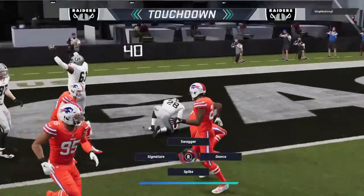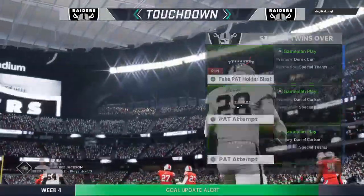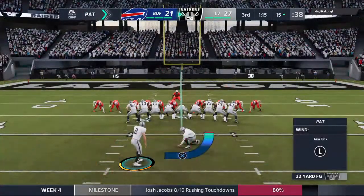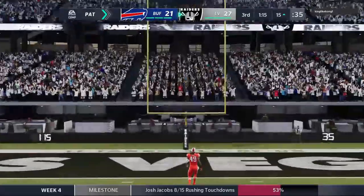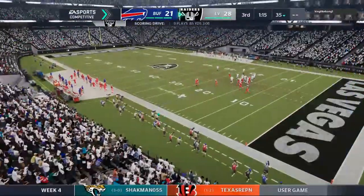And he's in. Touchdown, Raiders. Josh Jacobs with his 2nd touchdown of the game, number 8 on the season. And the Raiders have moved out in front. It's good. That makes it a 28-21 game.